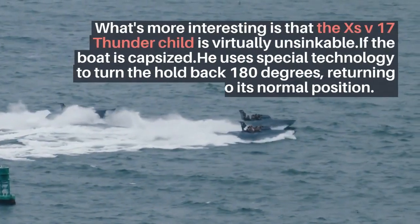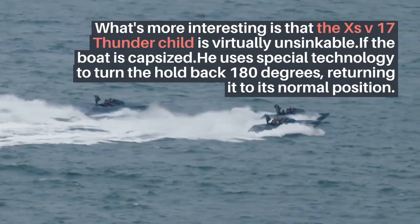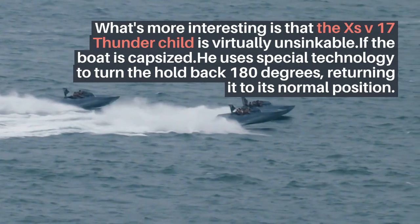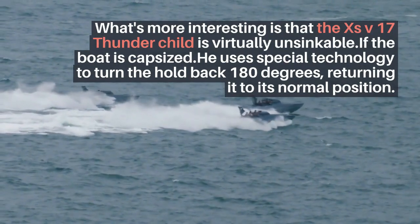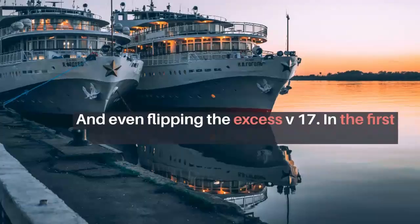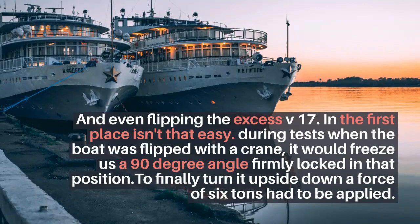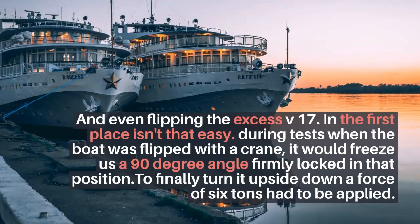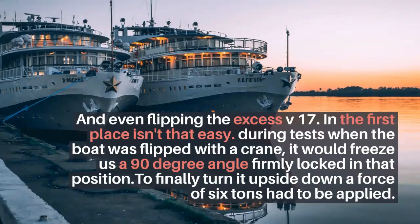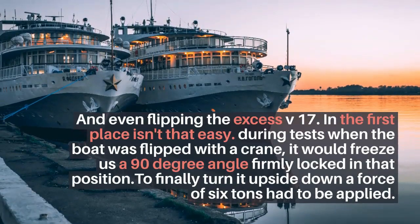What's more interesting is that the XS V-17 Thunderchild is virtually unsinkable. If the boat is capsized, it uses special technology to turn the hull back 180 degrees, returning it to its normal position. And even flipping the XS V-17 in the first place isn't that easy. During tests, when the boat was flipped with a crane, it would freeze at a 90-degree angle, firmly locked in that position. To finally turn it upside down, a force of 6 tons had to be applied.